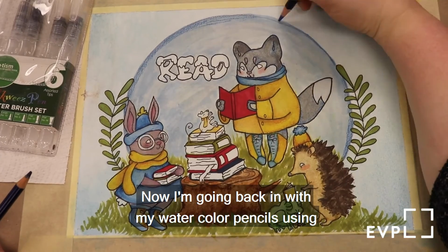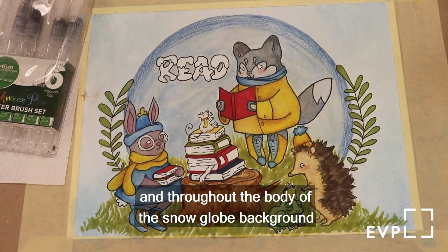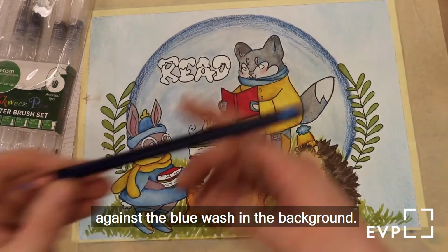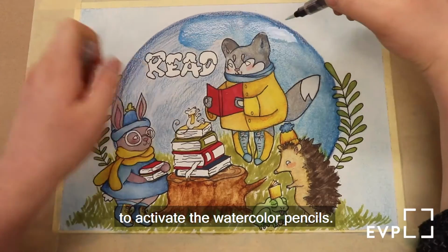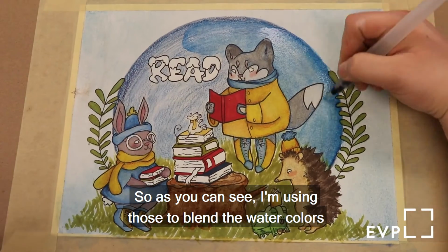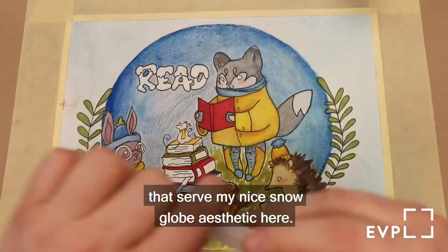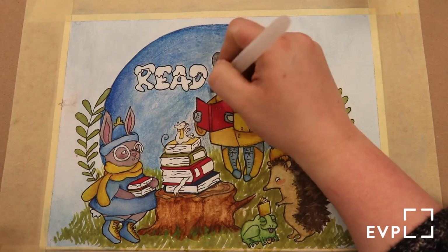Now I'm going back in with my watercolor pencils using some darker blues around the edges and throughout the body of the snow globe background to add some darker shading to really help it stand out against the blue wash in the background. So once again, I'm going in with my water brushes to activate the watercolor pencils. So as you can see, I'm using those to blend the watercolors, and it creates this really nice deep blue that serves my nice snow globe aesthetic here.